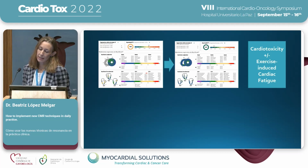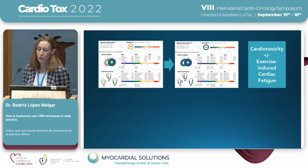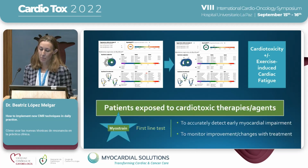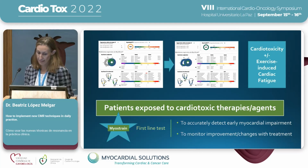This is the kind of cardiotoxicity due to drugs and bad habits, and also probably exercise-induced cardiac fatigue. But to me, this is like a patient that is exposed to any agent or therapy that is cardiotoxic. Here, I see that myostrain can be a first-line test to detect early myocardial impairment, and also, very important, to monitor the improvement, the changes with treatment, thanks to the robustness and the low variability of the test.